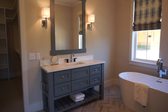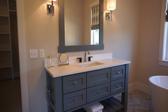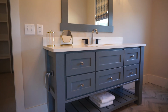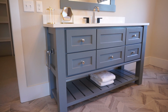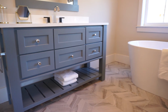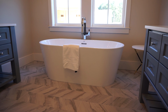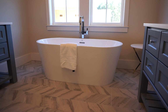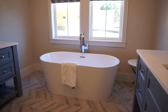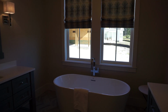We have his and her vanities with, again, the kind of farmhouse table style, the shaker style there. That's very popular in these cottage homes. And over here we have a traditional tub, not with the animal claw. That's not as popular as these new contemporary freestanding tubs. Kind of gives you today's farmhouse look. Yeah, not yesterday's farmhouse look, but today's farmhouse look.